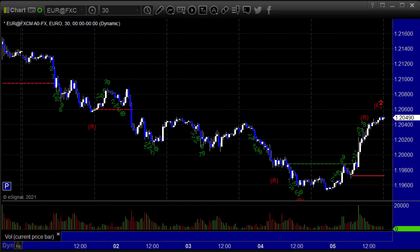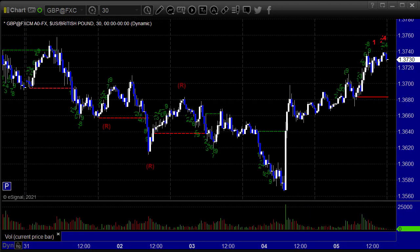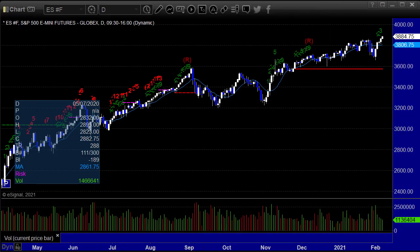In terms of 30-minute candles for the week, here's the euro dollar. High to low for the week is 140, 150 pips, just bad. The pound dollar high to low for the week is 200 pips, not even that. It's just not what we like to see. There's nothing to look at in Forex, unfortunately, and I'd like to help you out. We will make calls, and we did make some money this week, but it's just not there. There's just nothing there at all.